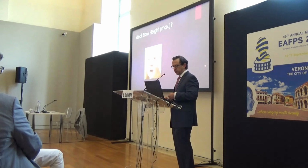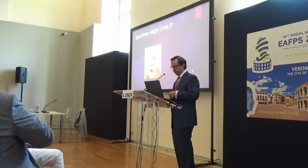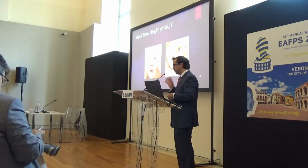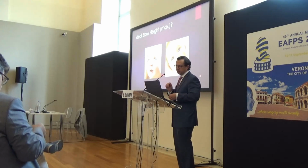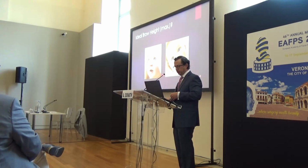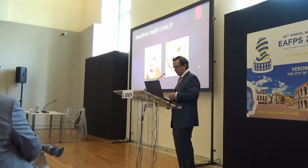So what might be a useful reference point to prevent us from going so high up the forehead? Well, if we look at the palpebral fissure height without ptosis, then frequently that height above the upper lid margin, I think, is a useful upper limit for the position of the head and tail of the brow.